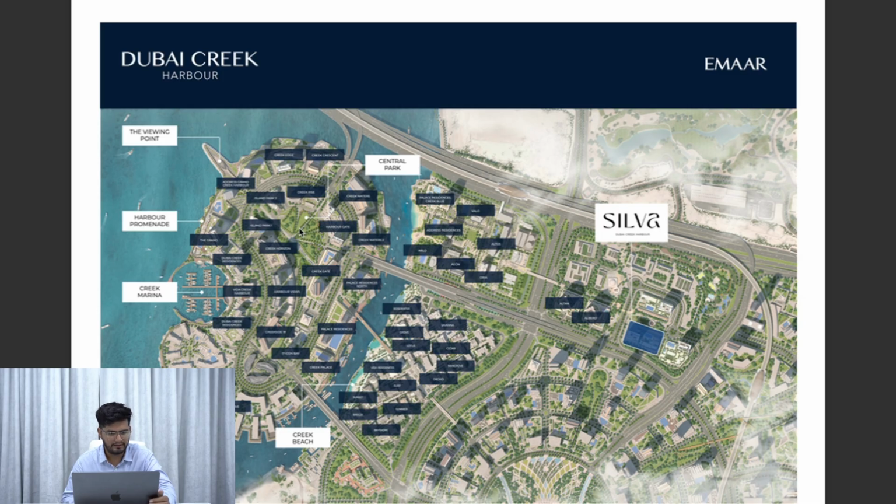Dubai Creek Harbour Island. Now you see the viewing point where you have the deck, and by the way, I have already visited and made a video about the whole viewing point, the harbour promenade, the creek marina, the docklands. So I was there and I have posted a video about it on YouTube. So I was walking around this whole island and I was showing you all this what is mentioned over here.